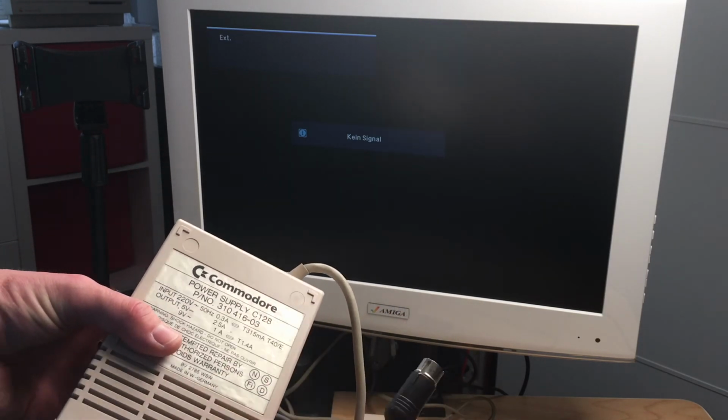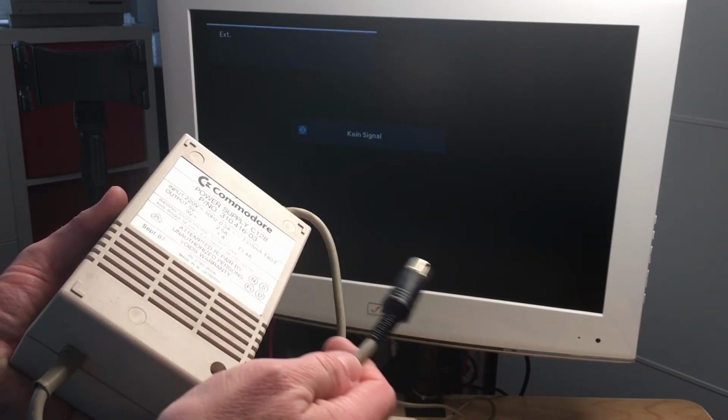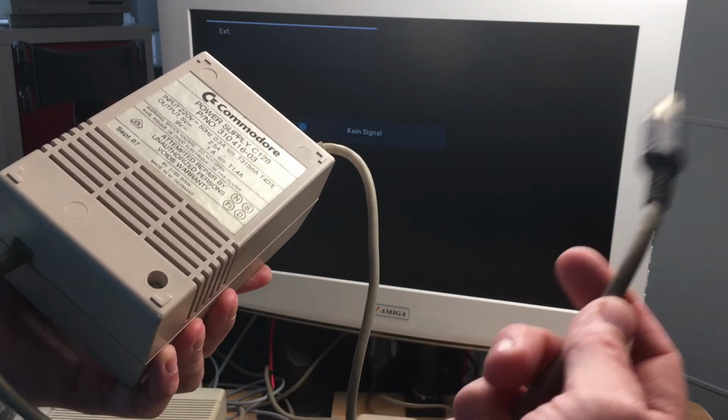What would you have done? Would you have repurposed a 128 power supply for C64? And if, would you have used an adapter, which I guess would have been much easier, or would you have really butchered a 128 power supply? So let me know in the comments.